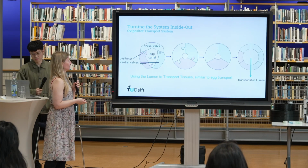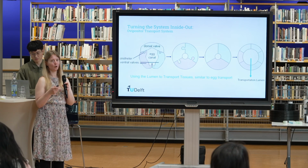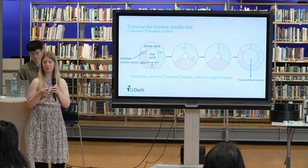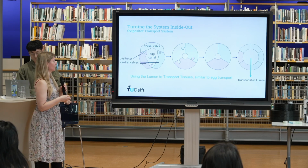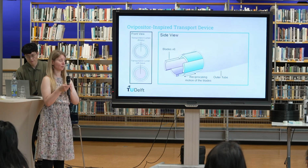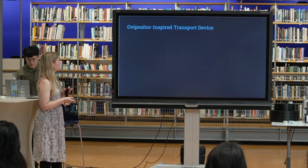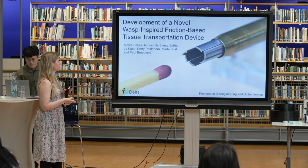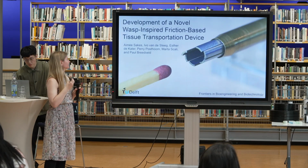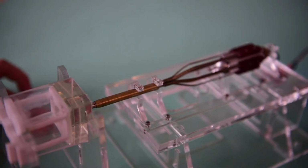So we also looked into the other way around, so having a type of hollow needle that can take things out of the body as well. And there we came to this device, which is a similar principle. It uses this reciprocating motion, but it is hollow. And here you can see a video of it. So this is the whole device, with a motor in the back.